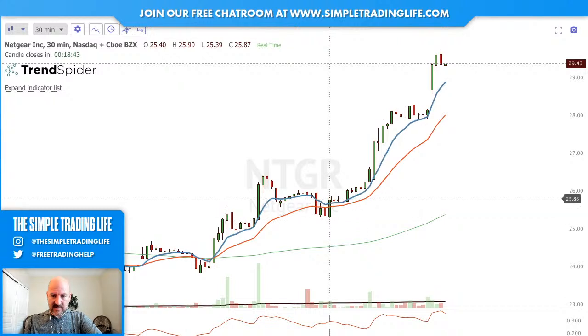Right up here. Now, the top of this gets taken out. It goes sideways. Once you're in, remember, what is the rule? Unless we come back and close underneath the 8. Do we close underneath the 8? Nope. We climb, we climb, sideways, we still don't close, we climb. All right, now, this is a day trading thing, so I have to come back here. Our entry would have been here.